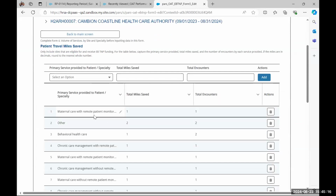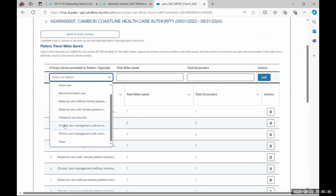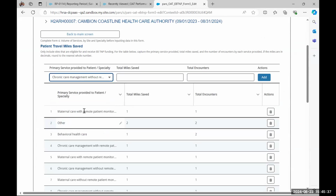And in Form 5, this is where you're going to put in the patient travel miles saved. And so in this table, you fill in the information at the top. You can select an option for the primary service provided to the patient or the specialty. Let's say it was chronic care management. And then the total miles saved, and that should be for round trip.